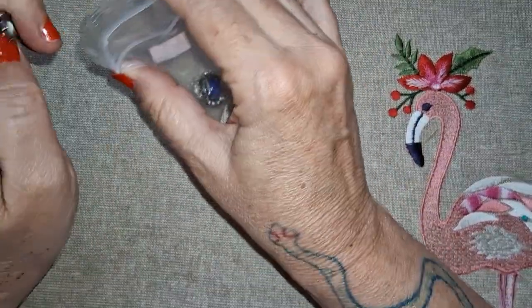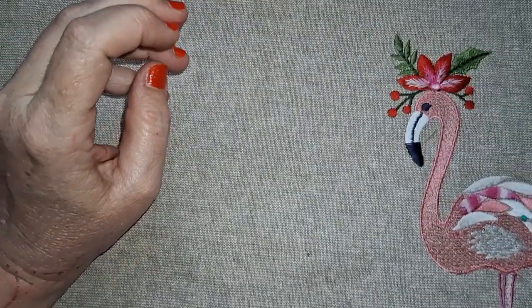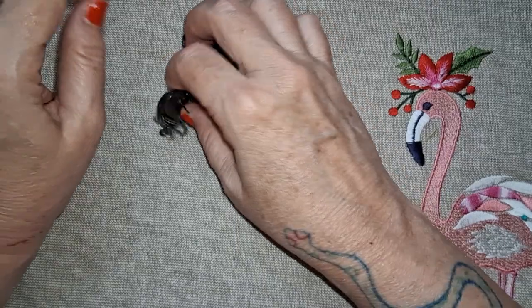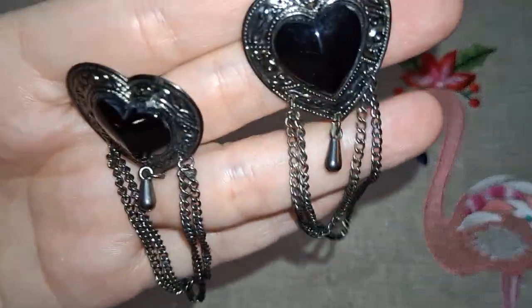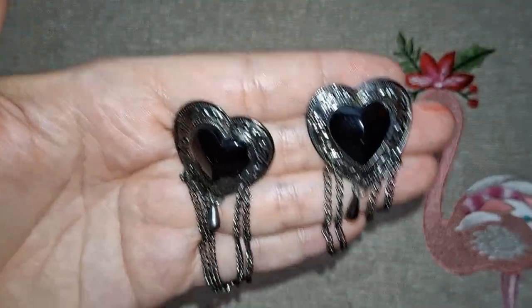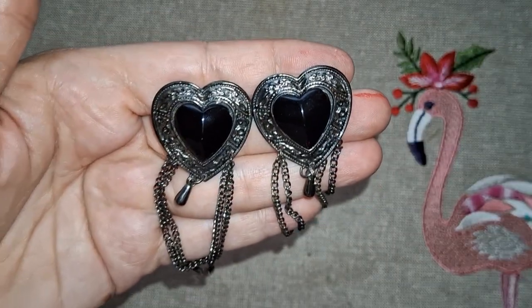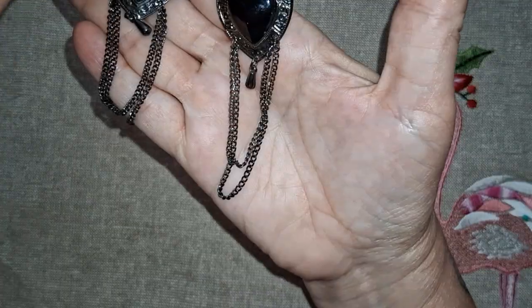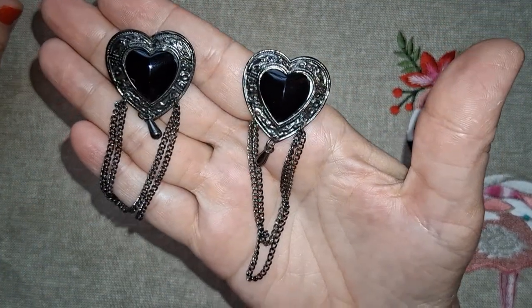So put these back in here. These are some fashion earrings, but they're really cool. They're like these black plastic hearts with the dangly kind of chain. I could see these going well with a lot of different type outfits, from like Western outfits to like little goth outfits. Real pretty. I like those.